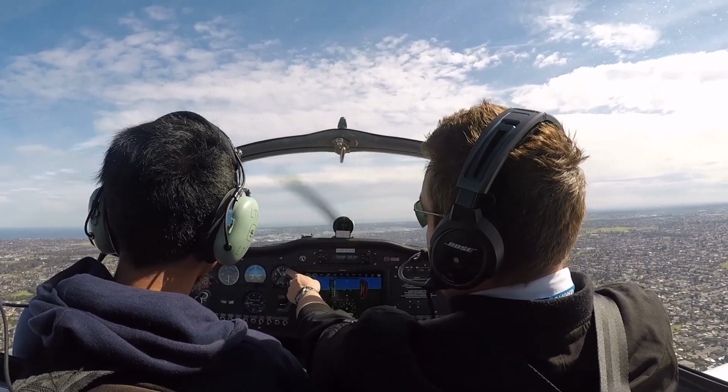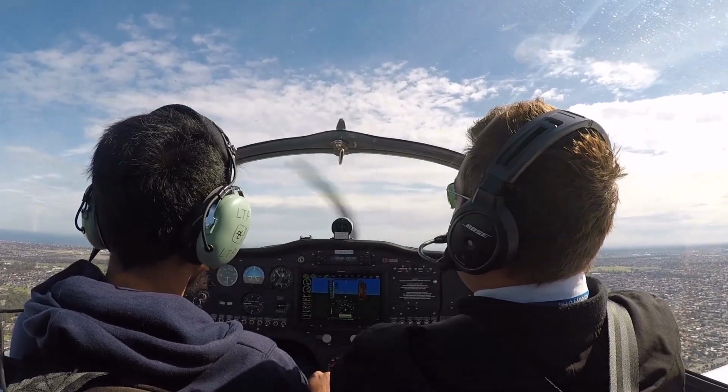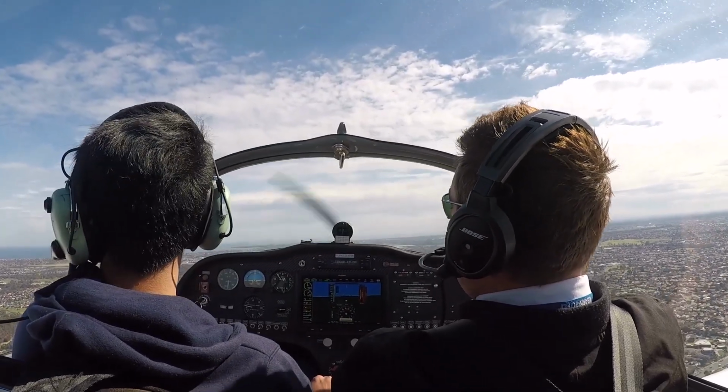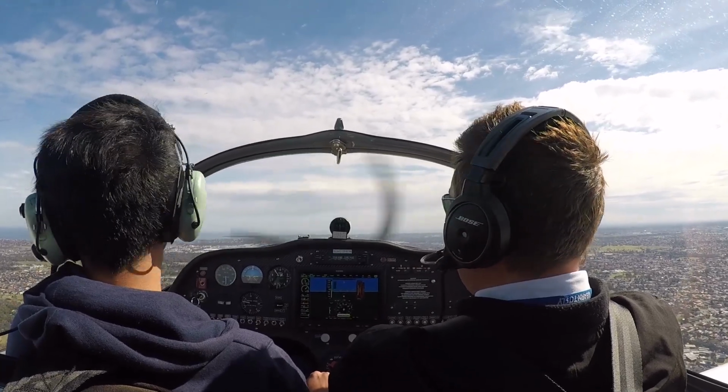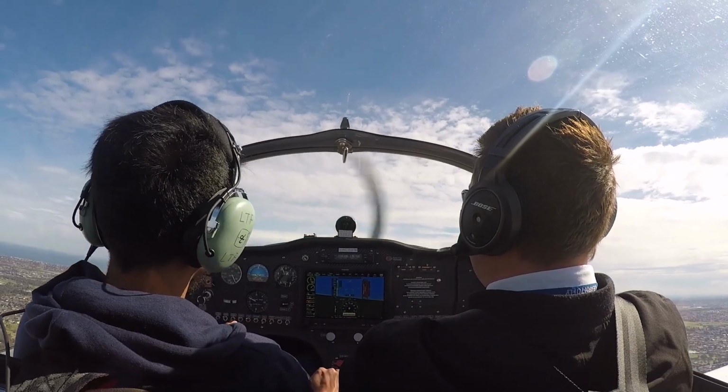Maintain 1,000 feet. He's just left of the nose. He's about to turn on the base leg. A bit more power, and let's get back up to 1,000 feet.